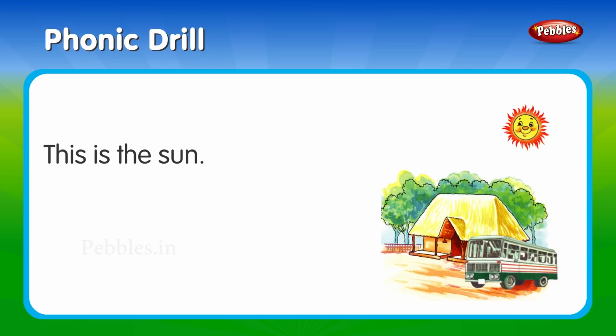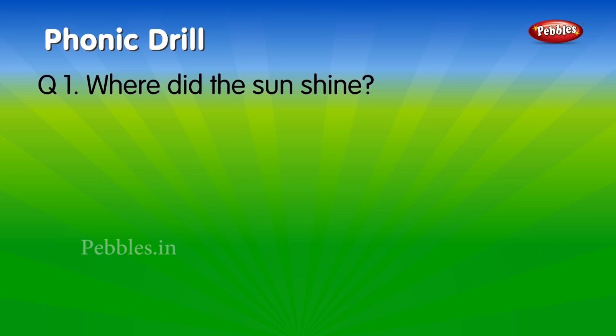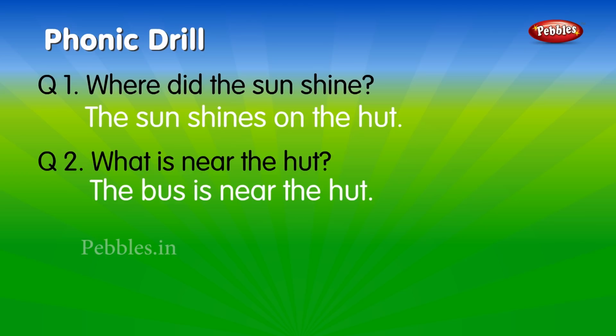This is the sun. The sun shines on the hut. The bus is near the hut. Question number 1. Where did the sun shine? The sun shines on the hut. Question number 2. What is near the hut? The bus is near the hut.